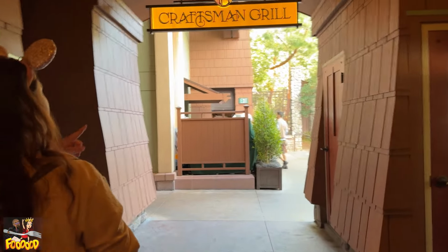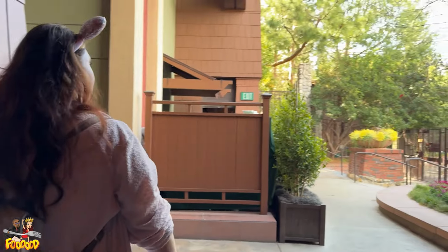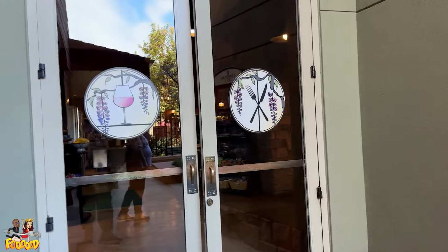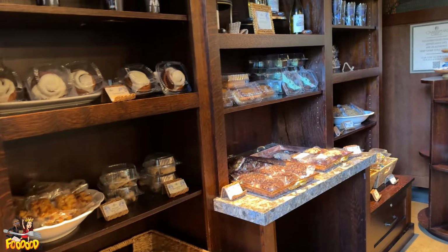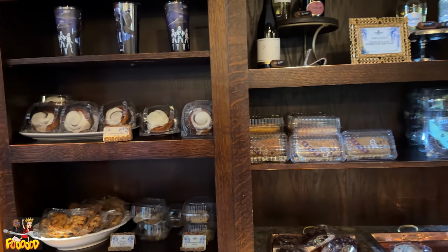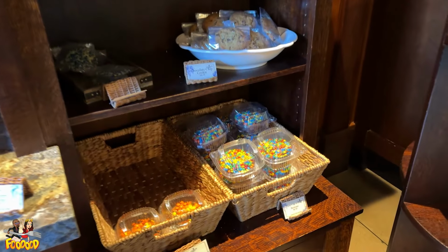But this is Craftsman Grill. I just want to look at all of this. This is so nice. Wow, how many restaurants do they have? I had no idea they had this many around here. I neither. So they have a nice little area here for your pastries and candy.